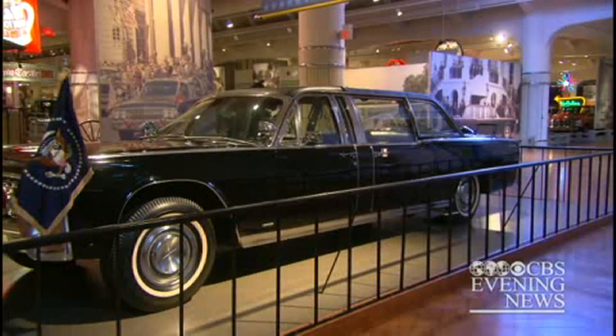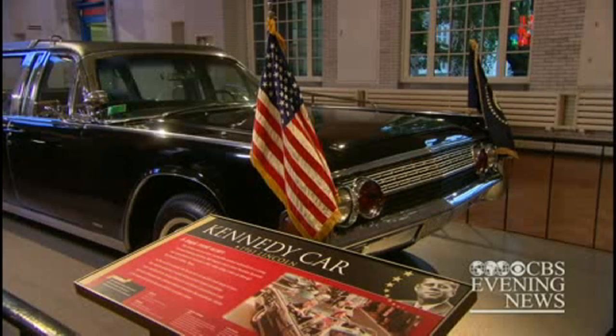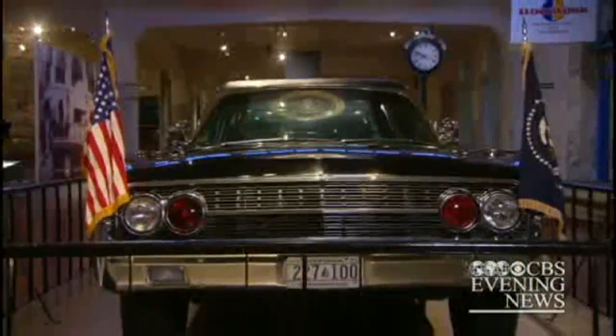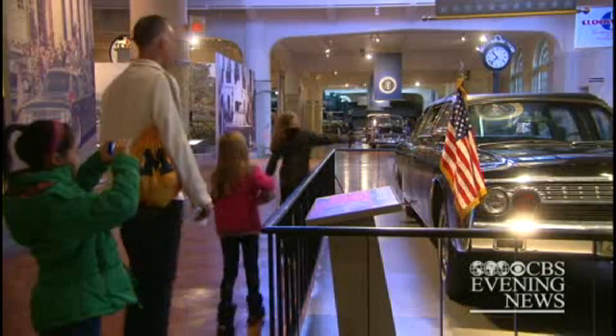Shot. To see it now is still jolting, all polished and presentable without a hint of what happened 50 Novembers ago, belatedly armored and topped and bulletproofed. The tragic Lincoln limousine at the end of the road in the Henry Ford Museum here in Dearborn, Michigan. Matt Anderson is the curator.